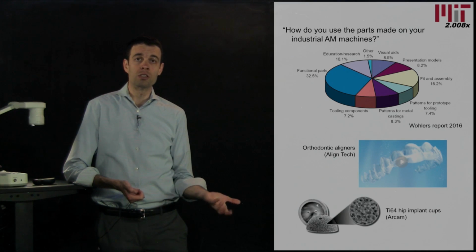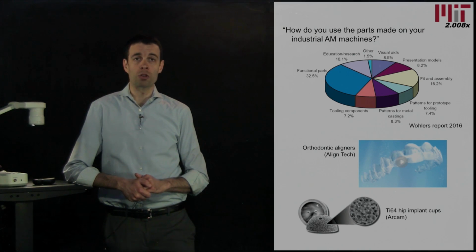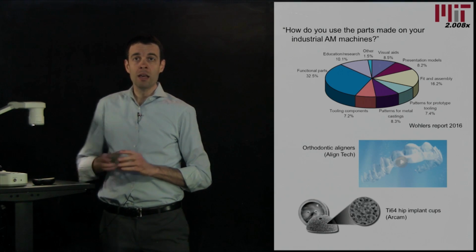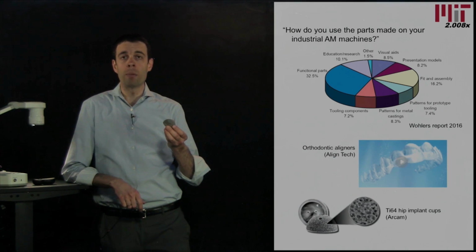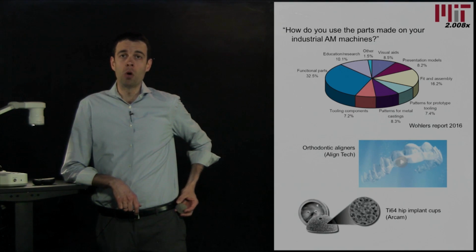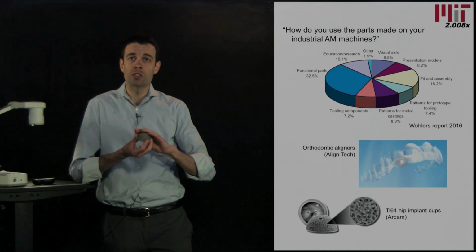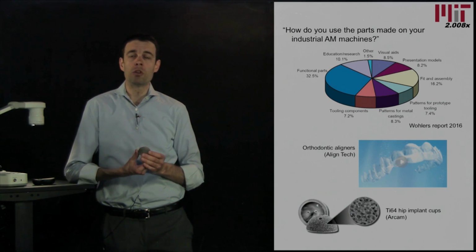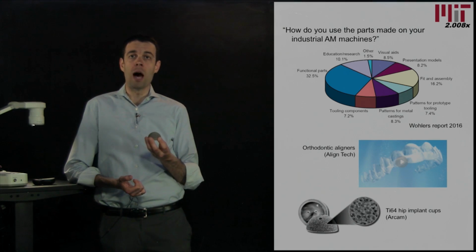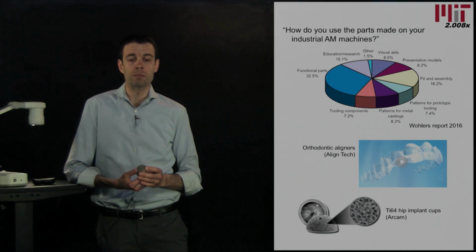Another great example is metal 3D printed implants. In this case, Arcam and other companies are 3D printing hip implant cups, just one component of the hip implant. This is what's called the acetabular cup, which is the part of the hip implant that gets put into the pelvic bone. And the advantage of 3D printing here is that the surface can be textured in a lattice structure that enables improvement to the rate of integration with the bone. So there's an improvement to the bottom line of the treatment process that justifies the investment in 3D printing.